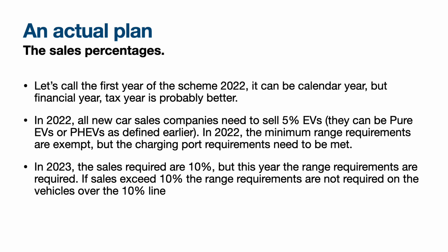This means that it's short notice, so we need to practically allow these car companies to find some brand new electric cars overseas and bring them in. And I don't mind if they're a little bit short of range in the first year, but they have to work on the charging network that we have in New Zealand. And then in 2023, the sales required will be 10% electric and plug-in electric vehicles. And the range requirements must be met and the charging port requirements must be met. And if the sales exceed 10%, you can sell some cars that have short range. That's okay, because people who just need an errands car, a second family car, can buy those vehicles.